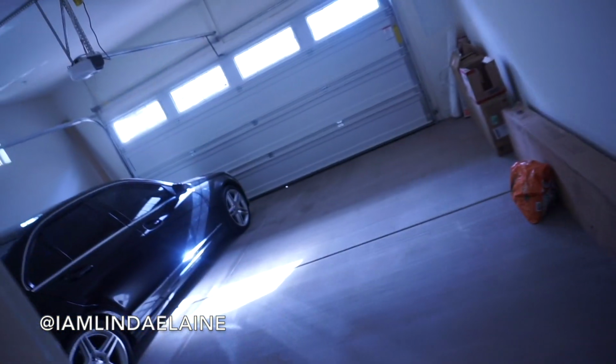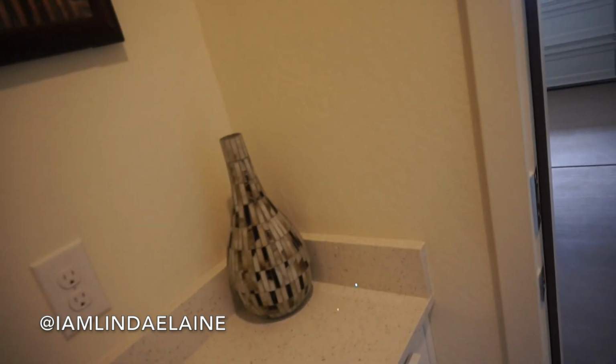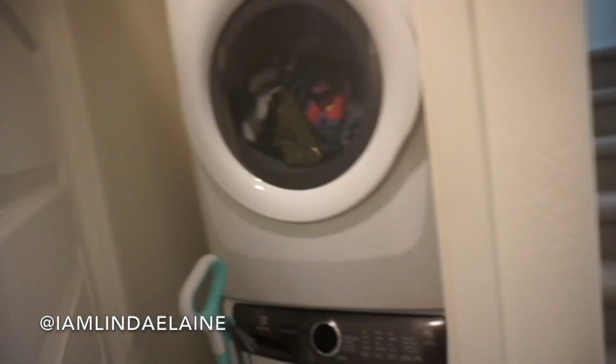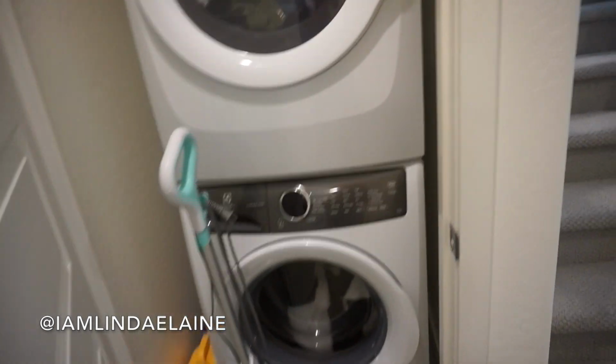I have a lot of room. I have a 2-car garage, so I have a second open spot. I'm currently washing, but I stopped the dryer so it wouldn't be loud. But this is my washer dryer situation.